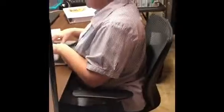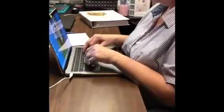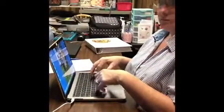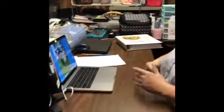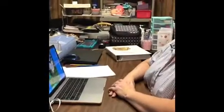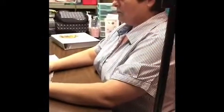So we have switched the chair, but we still see that her wrists are pretty bent. So Mom, if you could just scooch your computer back like that, and then try to type. Better, but we do want to try to elevate her in her seat a little bit.